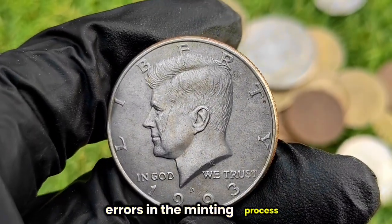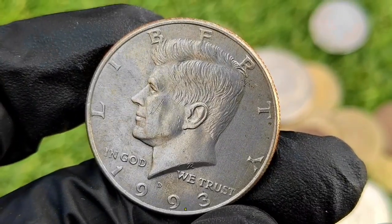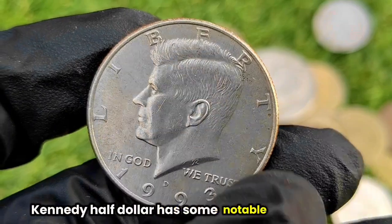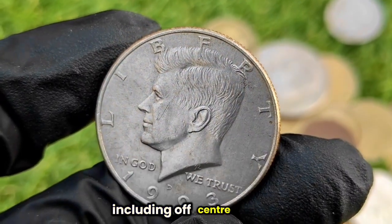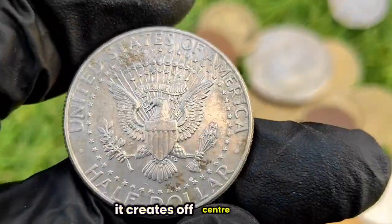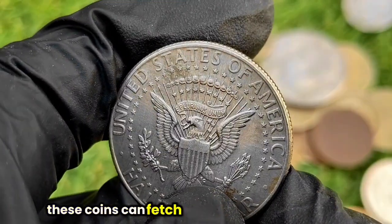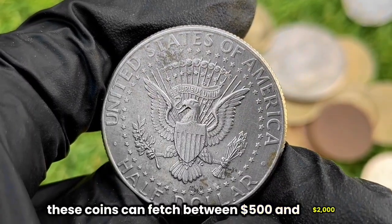Errors in the minting process can turn an ordinary coin into a sought-after collectible. The 1993 Kennedy half dollar has some notable error varieties, including off-center strikes. When the design is misaligned due to improper striking, it creates off-center errors. Depending on the extent of the misalignment, these coins can fetch between $500 and $1,000.